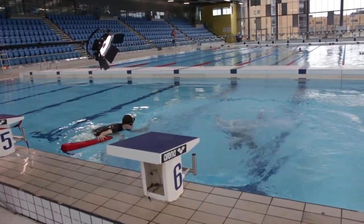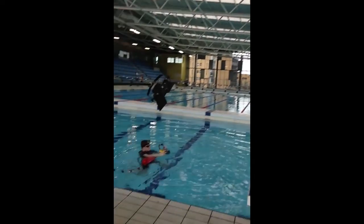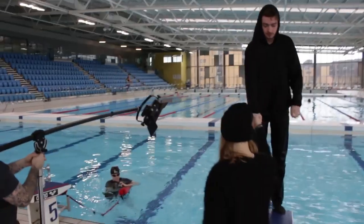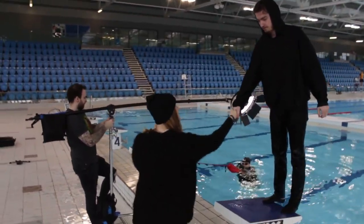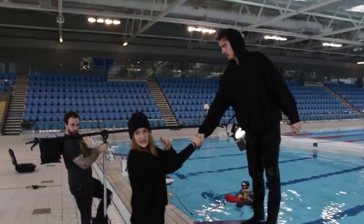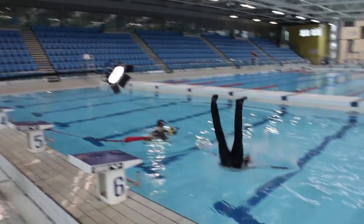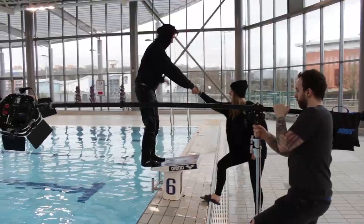Oh, that was a nice shot. So Rob has already fallen in the water. Already got the shot. Looking good so far. Alright, so we're doing one more shot with portrait. And then we're going landscape. So this is the last try with portrait, yeah? And action!